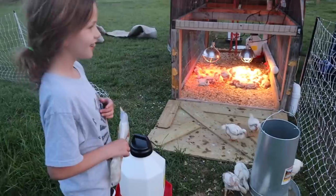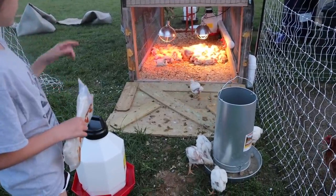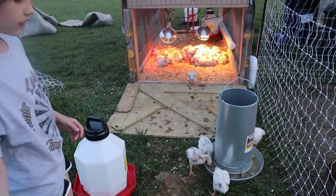Yeah, I seen it. You wanna get them chickens in there and we'll close that door? Grab these chickens right here. I think put them in there. Thank you.